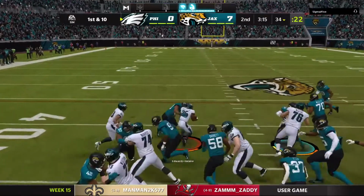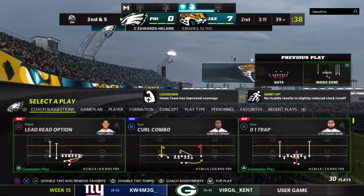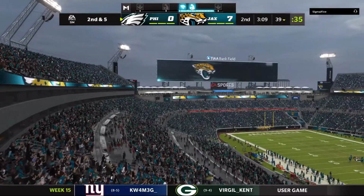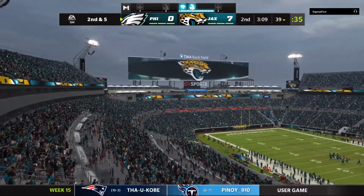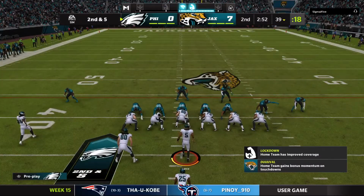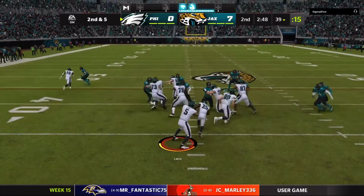1st and 10. It's Edwards-Helaire with it. And he'll rumble for about 5, up close to the 40. Well, to me, that's taking a big gamble defensively, because that alignment you see, that's normally something you see down near the goal line. Because now, if they decide to go play action, something should be open there, and I think open big. So maybe that's something that gets filed away for later.